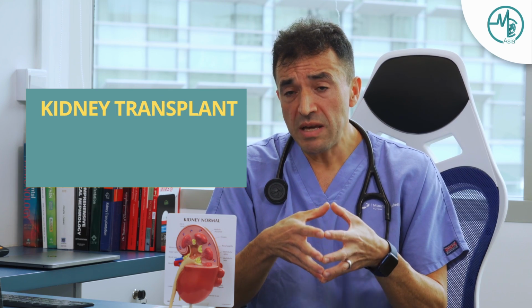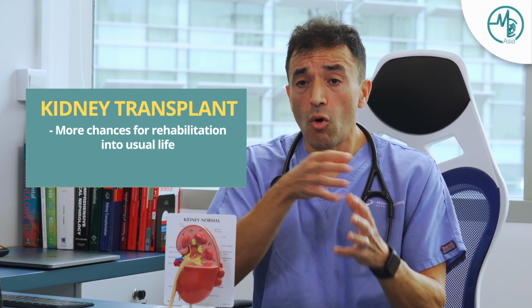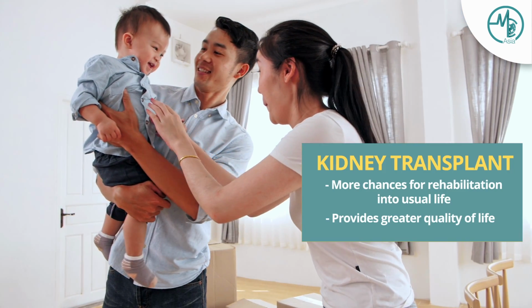Okay, the patient needs a kidney transplant when the kidneys have failed. There is the option of dialysis as well, but in the average patient, the kidney transplant is the best option because it provides more chances for rehabilitation into your usual life. It also provides more chances for a longer, happier, and better life.